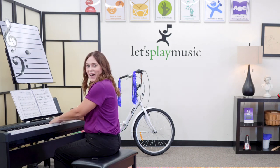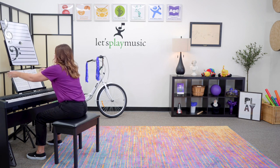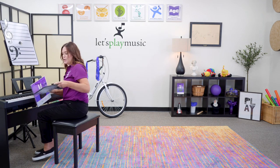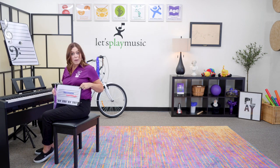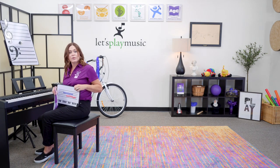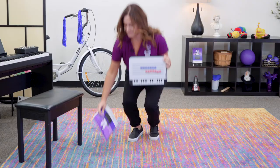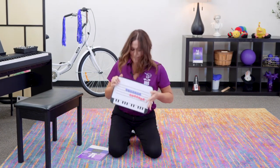Otherwise, let's move on. Okay, we are going to grab our songbook, and we're going to grab our student magnet board, and make sure you grab some alphabet magnets to bring with you, and let's do a review of our music alphabet song. I already have mine on my board. Should we sing it together?